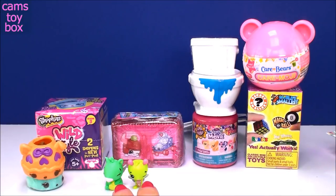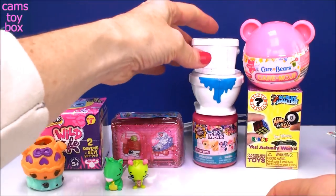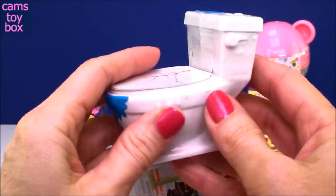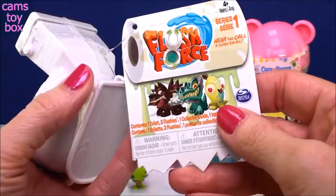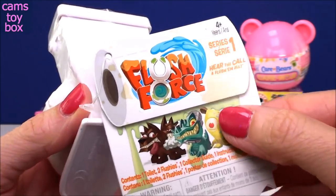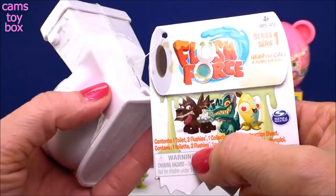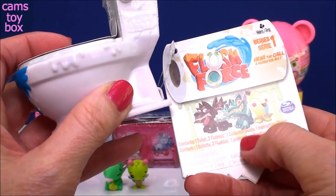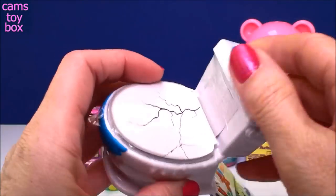Okay, all right. We're going from really, really cute to kind of gross. So have you guys seen these yet? I've opened one so far, and I don't think I did it right, so I'm excited to do another one and get another chance. So this is called a Flush Force. It's Series 1, and in it contains, well, you get the one potty, right, the toilet. You get 2 flushies, 1 collector guide, and the instruction sheet, which is right on here.